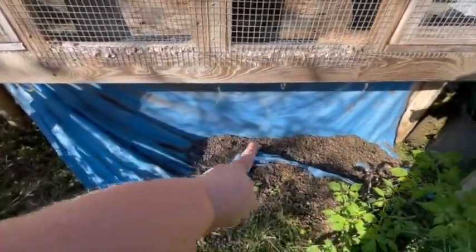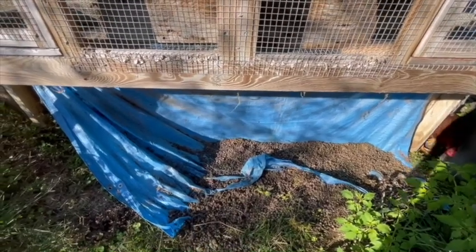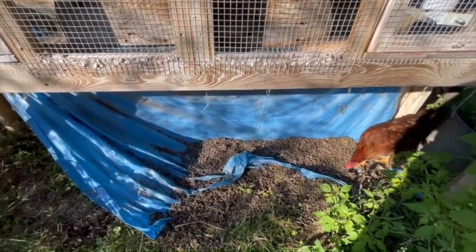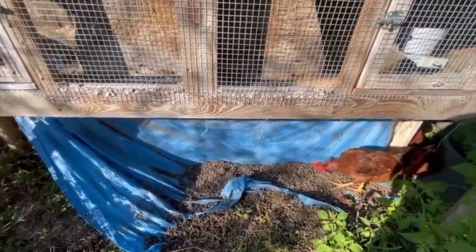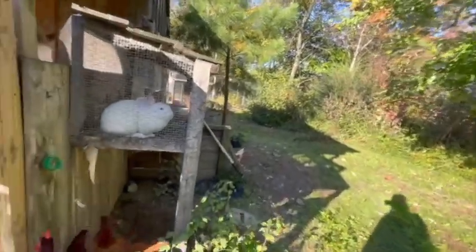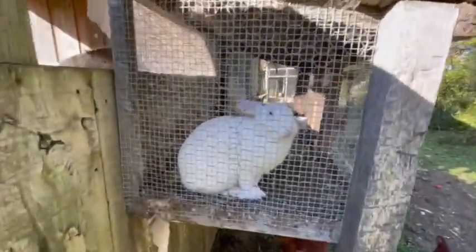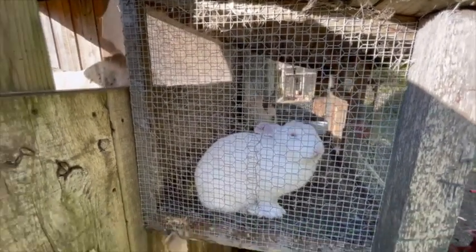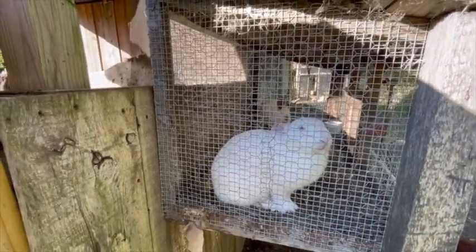There's what I'm looking for. That black gold down there on the tarp underneath. We'll be using that, putting that in the compost and using it on the garden. And, yeah, I think they are probably done with their business there. Lee can put her back. She's kind of feisty, too.